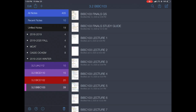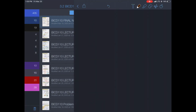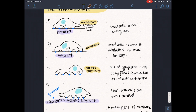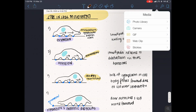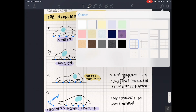When you click on Cell Bio, you can see all of the notes that I've taken for that quarter. I'm just going to click on Final Notes, and these are the notes that I took leading up to the final. I really love the ability to handwrite all of my notes because as a bio major, there's a lot of processes and mechanisms to remember, and so being able to draw out each mechanism is super helpful. Some of the aspects that I love about Notability is that you can change the paper type, whether you want line paper, graphing paper, or dots in the background.